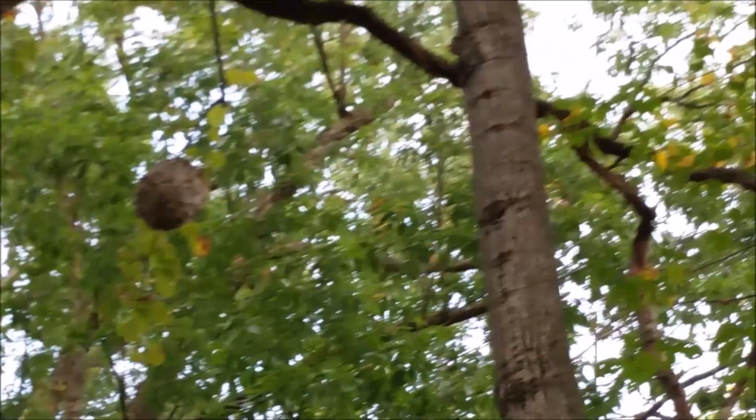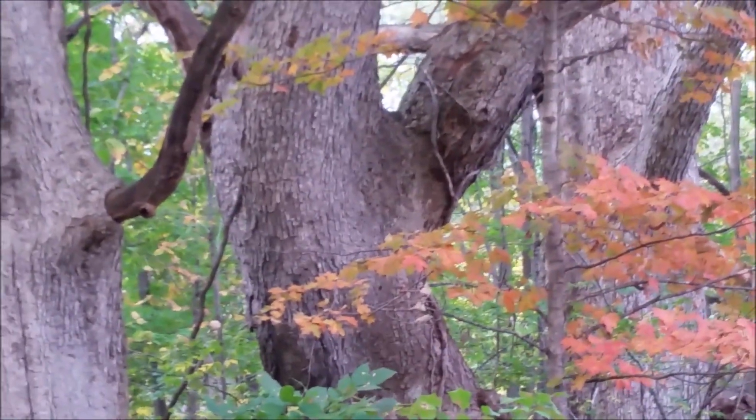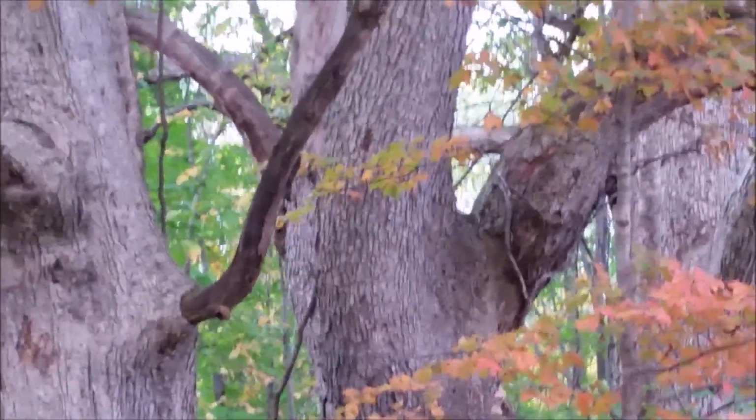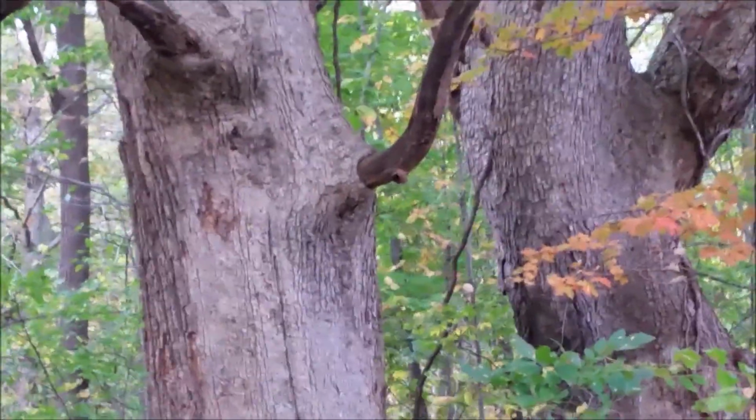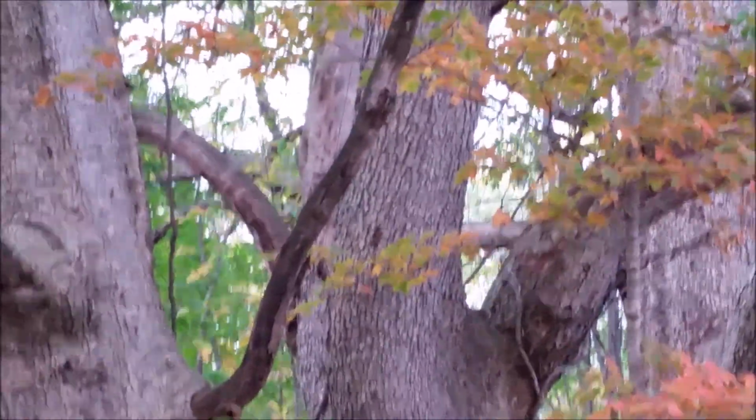But this cottonwood tree sits just underneath this massive walnut tree. These three trunks, if two adults were to stand side by side, that's about how wide they would be. So maybe, I don't know, four feet across. Just massive walnut trees.